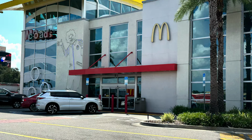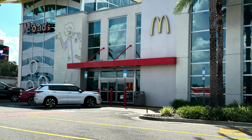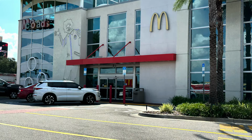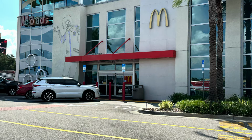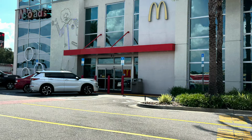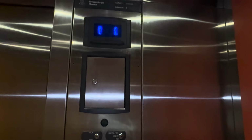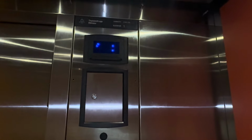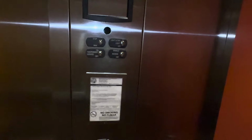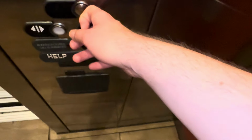So after having a lovely time over at Volcano Bay, we're now heading into the world's largest McDonald's restaurant. And of course, there is an elevator made by ThyssenKrupp. And you probably guessed, the torch was on. Go to two. Anyway, this is the elevator at McDonald's, the world's largest McDonald's, on International Drive in Orlando, Florida. And this is a ThyssenKrupp elevator, capacity 2,100 pounds. And you probably guess, the torch is on. Here we are, two. Let's go down to one.